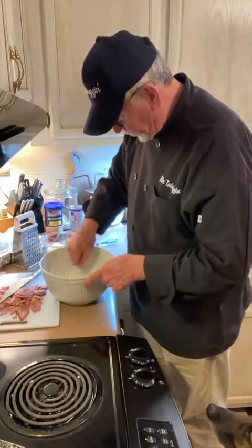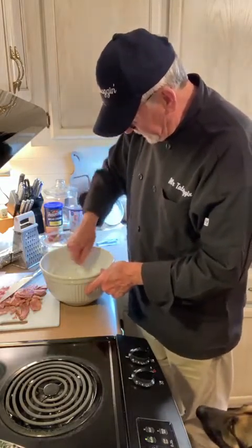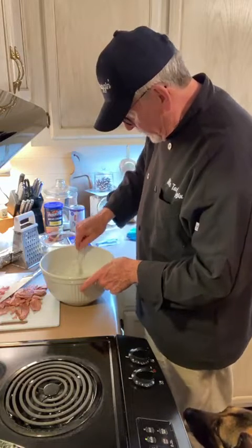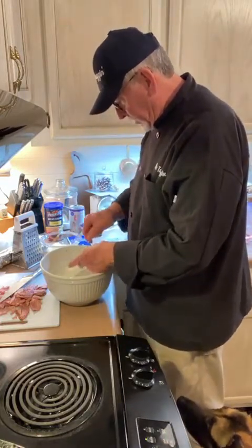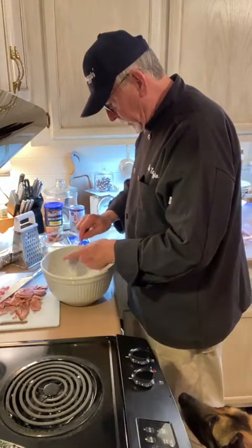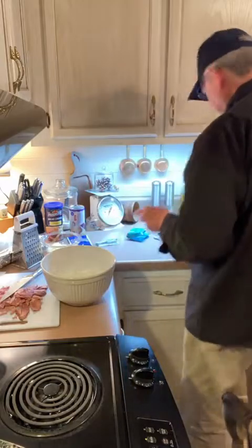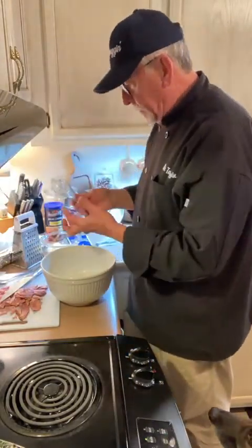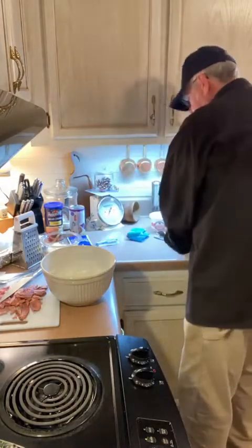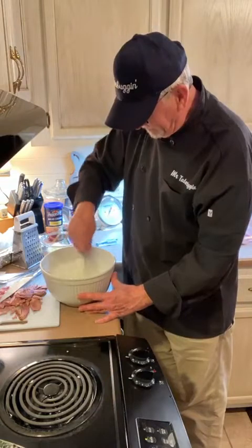So now I want you to stir that mixture up. And once you get it beginning to stir, I'm just getting everything off my spoon here. And then I want you to take a whisk and whisk this. Y'all see that?